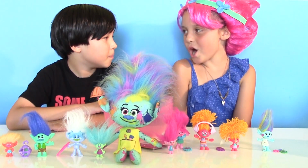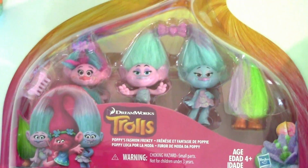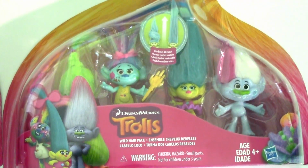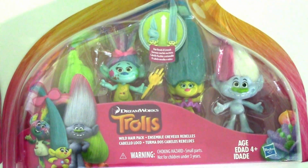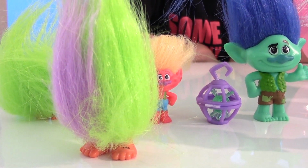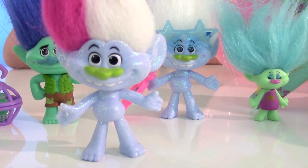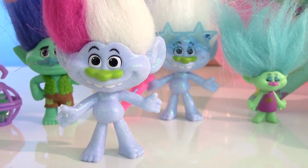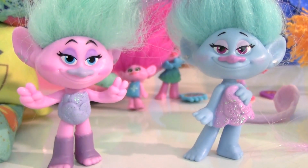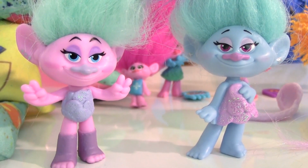Is that all? No, because we got 2 other sets of trolls. We got Poppy's fashion set and wild hair pack. So let's get those trolls out. Our first troll is Fuzzbert, and he kind of looks like Cousin It from the Addams Family. Our next troll is another Guy Diamond, just he has a little purple hair. Next we have the Fashion Twins, and they make dresses and hairstyles for Poppy.